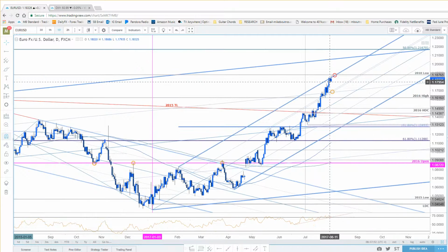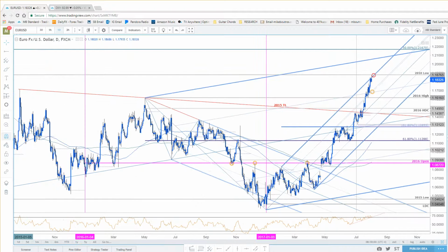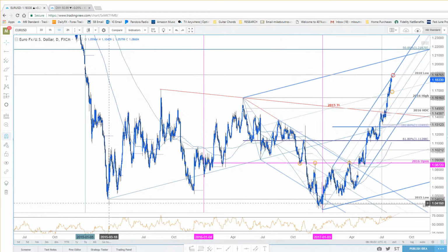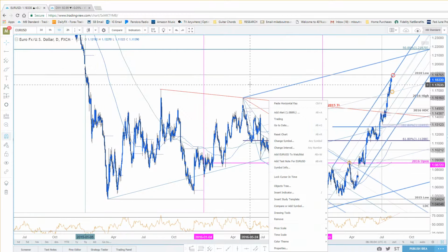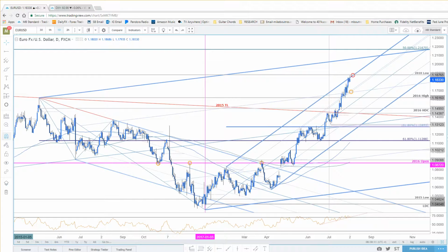So look, if you break north of here, I don't really have anything on tap until we get somewhere in the range of 2050, 2060, basically the upper parallel of the broader formation we've been following. This is off the 2015 lows. But it's a pretty big region. So I'm still thinking lower.